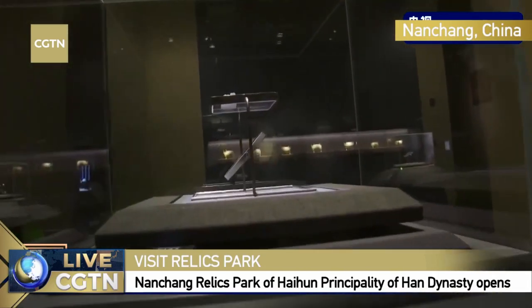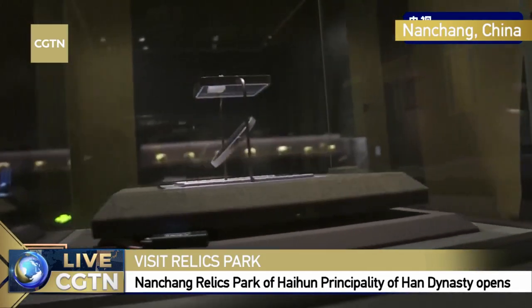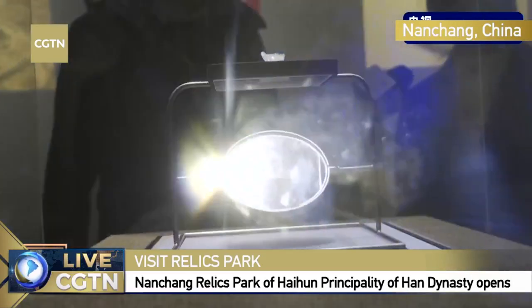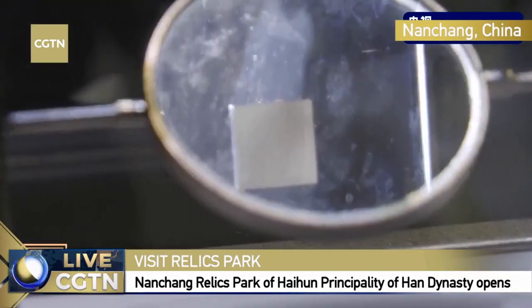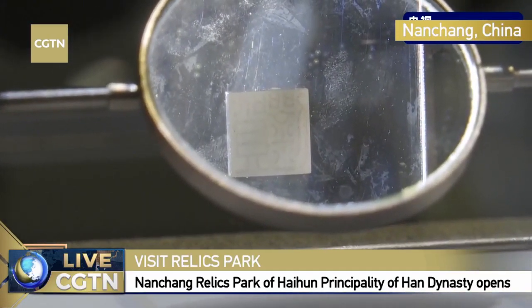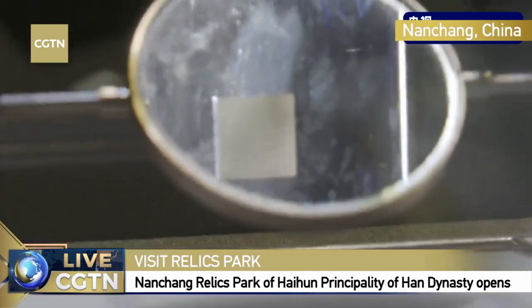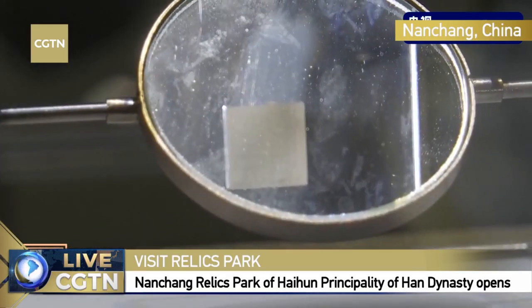This is the stamp of Liu He. I heard that you have unearthed four such seals by Liu He. Yes, one of the seals has no character. We have discovered about four such seals in total by Liu He. The four seals represent the status of Liu He.